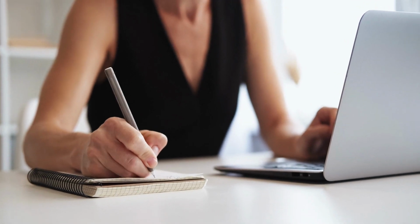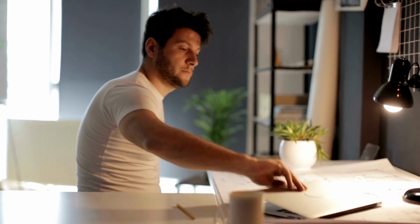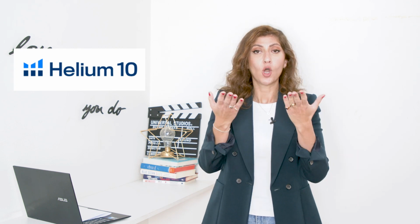So why are tools important? You can get all of the information that you want by doing manual research. However, tools make things go faster. That's the whole idea and reason behind using a tool. And I'm going to use Helium 10 because it currently operates in the UAE as well as several other marketplaces where most of our audience actually lives and sells.